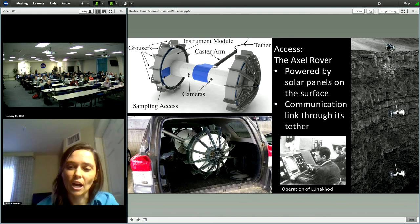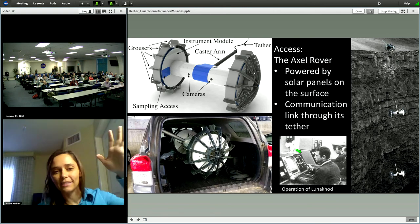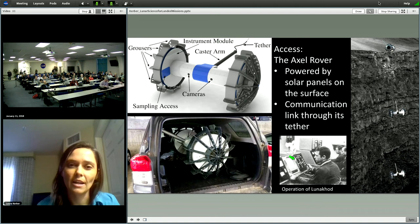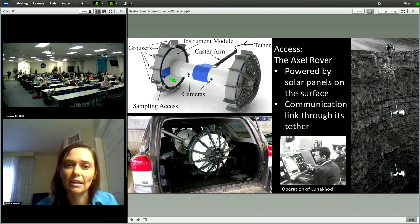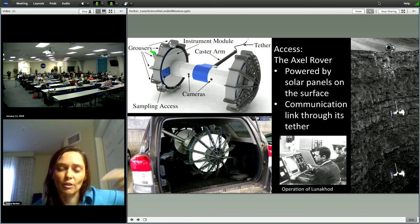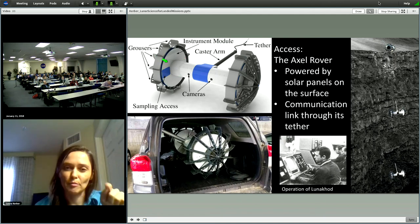We fielded it in Arizona. I put in this picture the Lunokhod control room. So this guy is controlling Lunokhod on the moon with a joystick. Right now we have Axel hooked up to an Xbox controller. So if you've been practicing your Xbox games, then you'll be ready to help us drive this Axel rover on the moon. And the way this works is that all the instruments are in this instrument bay here, and then they come out and deploy on the surface, and you can rotate the instrument bay independently of the wheel around it. So if you lock the other wheel, you can use this wheel to dig holes and dig into the regolith, and then you can have a bunch of instruments that look at the exact same spot within about a millimeter, and then you have cameras to see kind of where you are.